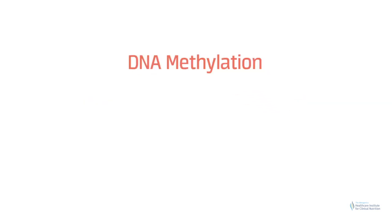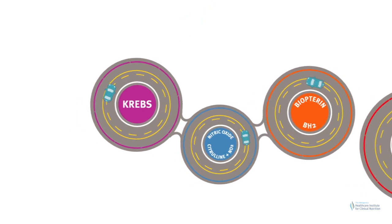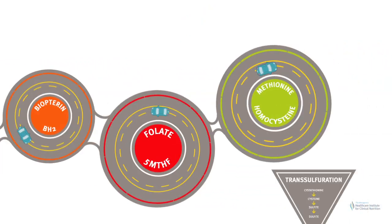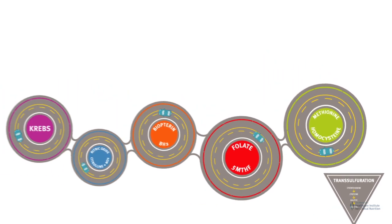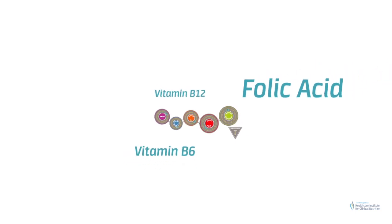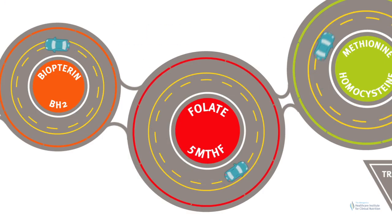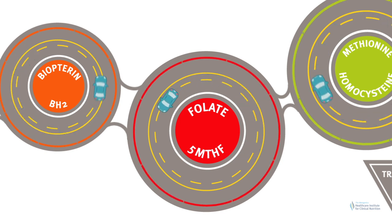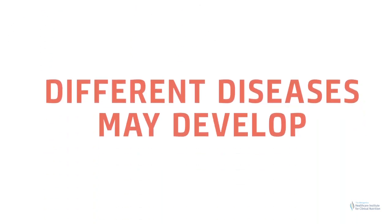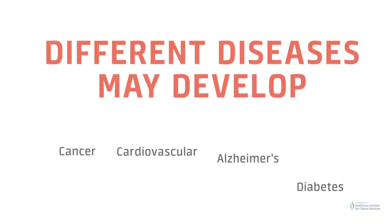Epigenetic mechanisms like histone modification and DNA methylation are complex. The DNA methylation process involves several metabolic gears that produce the necessary methyl groups for the methylation process. Each component or gear in the methylation cycle is important for the process to continue, and several nutrients are required, including vitamin B12, vitamin B6, and folic acid. When there are non-optimal levels of folic acid in the body, the gears of the methylation cycle don't work properly. When they move too slowly, the methylation process is disrupted. Different diseases may develop, including cancer, cardiovascular disease, Alzheimer's disease, and diabetes.